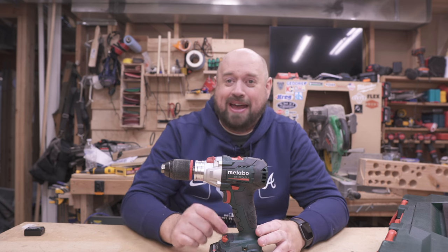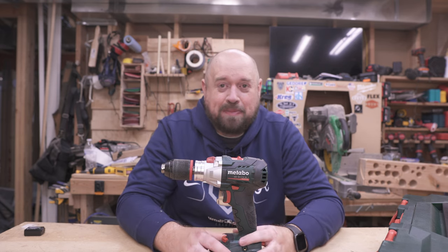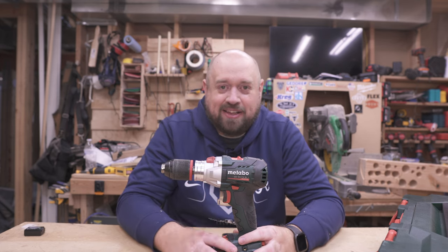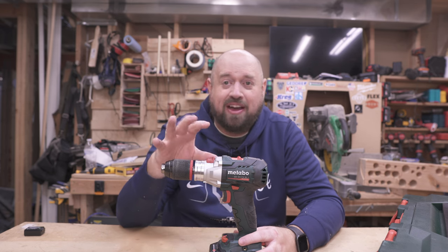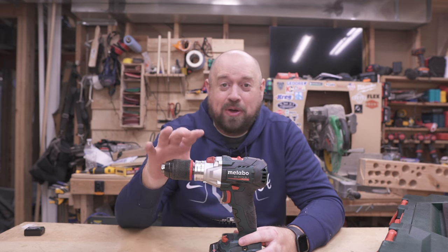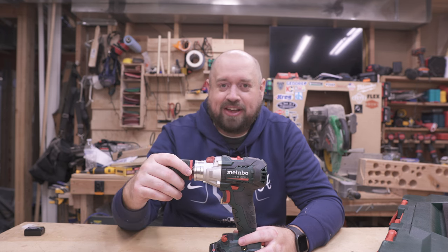We're not done with that because there is also the impulse mode. If I'm being honest, when I first heard about this, it seemed more like a gimmick than an actual useful feature, because what it does is it provides short bursts of power and speed to the drill when you're in that mode so that you're going to prevent cam out for smaller, more delicate fasteners.